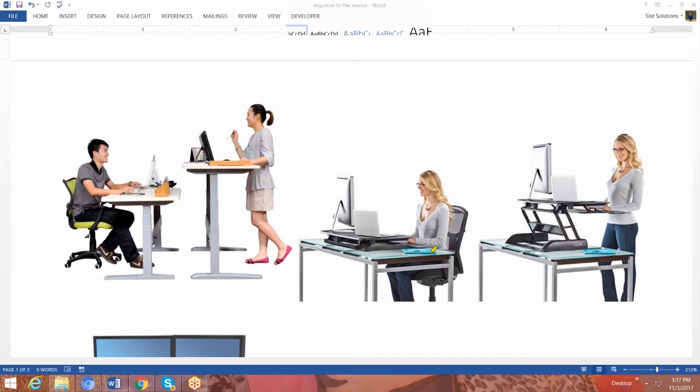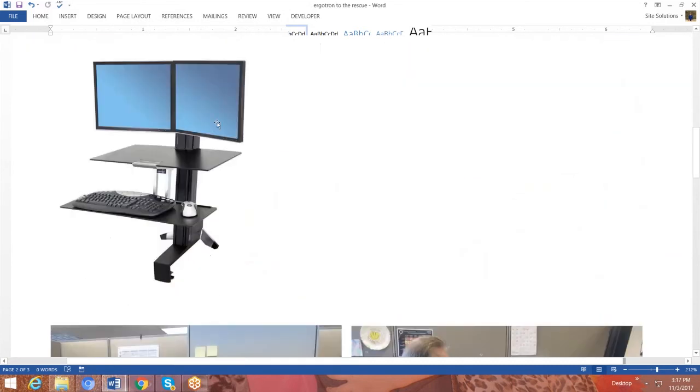What we ended up choosing is sort of a combination of the two. This is called an Ergotron WorkFit S. And the way this works is, let me get my tool here. It mounts on the edge of the desk right here. There's a clamp under here, so it just screws right onto the desk. This pole houses a big spring, and then the spring holds two monitors and a little platform for your stuff and a keyboard tray here.